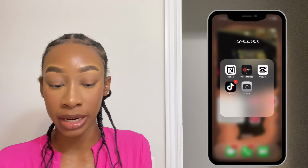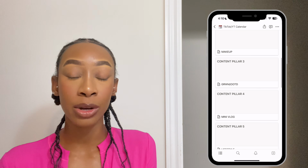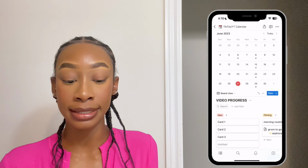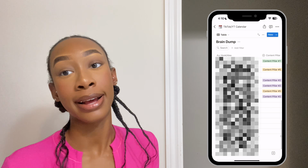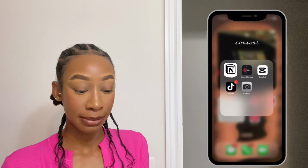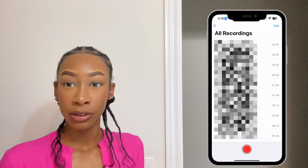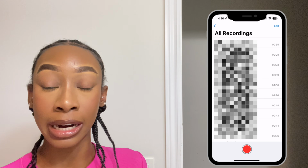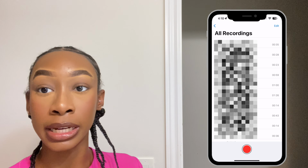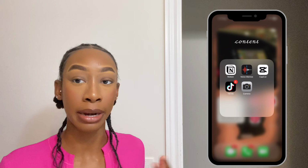I have Notion. Right now I just use Notion to try and organize my content ideas and just stay on top of everything. I'm not as consistent with Notion as I would like to be. I have voice memos, which is actually really convenient for voiceovers because the iPhone microphones are really clear and sound really high quality. I have CapCut, which I used a couple times for TikTok, but I don't use it.